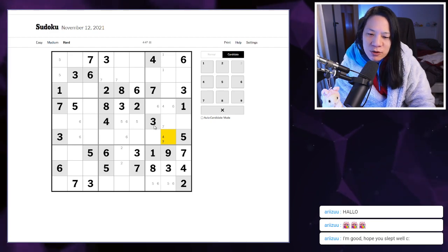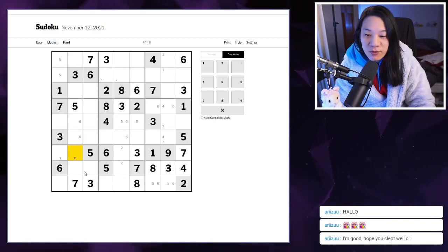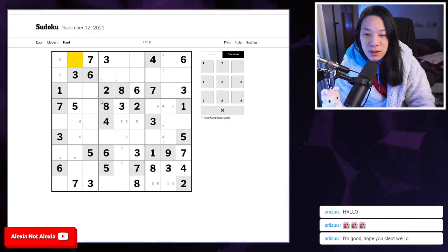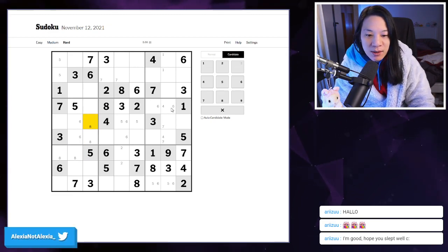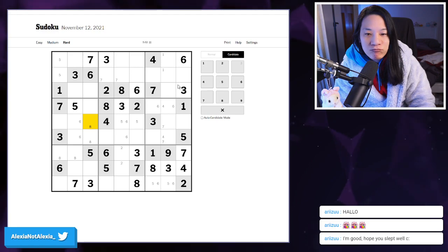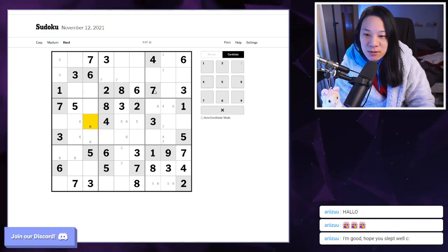8. Anything interesting with the 8? 8 is down here and over there. And 8 also locked on columns 1 and 2 here. Columns 1 and 2. So there must be an 8 on column 3. So it must be here. I think that may be all I have to say about that.